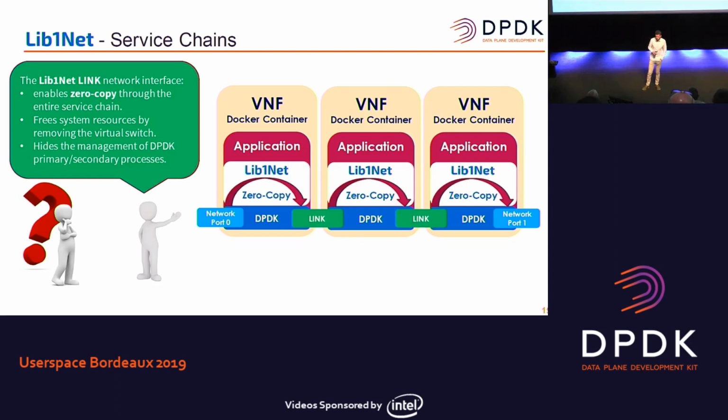So Lib1Net does this using the Lib1Net link interface, which is based on DPDK shared memory. So it enables zero copy through the full service chain. Now, obviously, this is a security concern because you're sharing all this memory between all these VNFs. But as I mentioned, they're trusted.